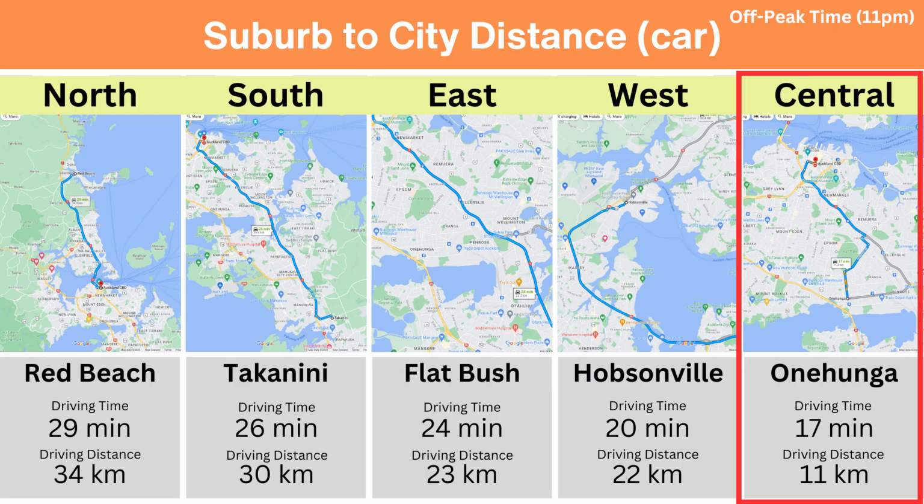Starting with the time to commute from the central suburb of Onehunga, it is the fastest at 17 minutes. Taking 3 minutes longer is Hobsonville, despite the distance being double thanks to the quick Western Ring route. 4 minutes longer than Hobsonville is the commute from Flatbush out east, followed by Takanini taking 2 minutes longer. And finally Red Beach taking 29 minutes total, and with the longest distance of 34 kilometers.